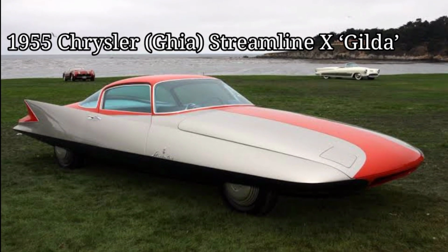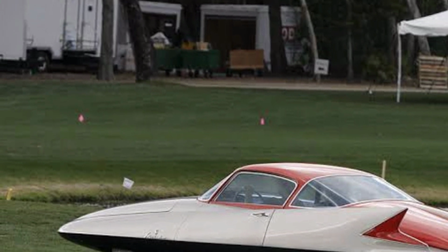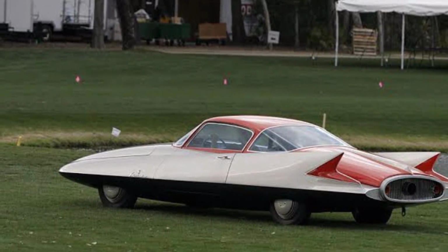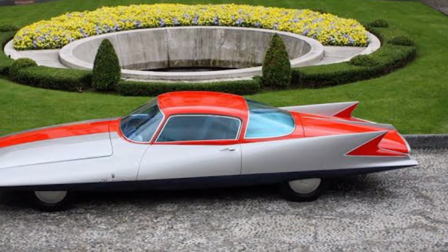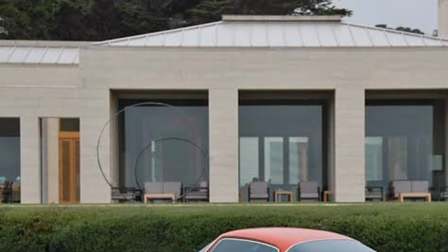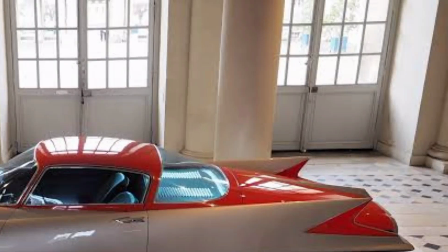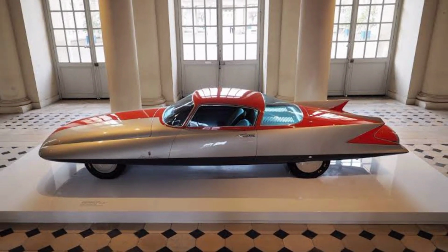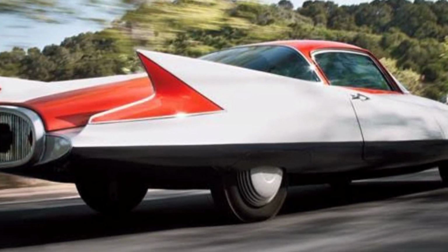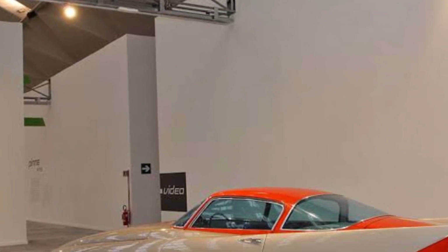1955 Chrysler Ghia Streamline X, Gilda. In the 1950s, Chrysler was trying to move away from their reputation for building boxy cars. In response to this, the designer of this vehicle seems to have gained inspiration from a wacky kind of spaceship. It was built at the request of Chrysler executive Virgil Exner, and was intended to showcase extreme styling and ambitious performance. It debuted at the Salone di Torino in 1955, and later toured around Europe and the US.